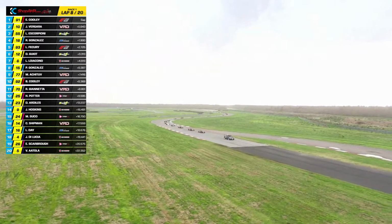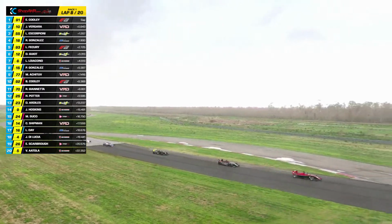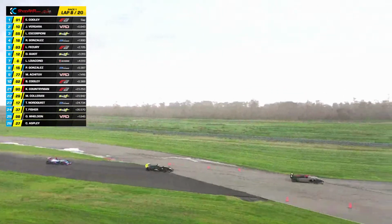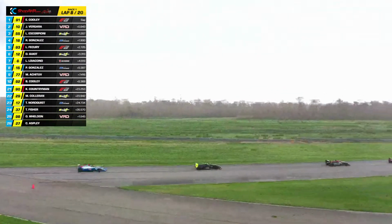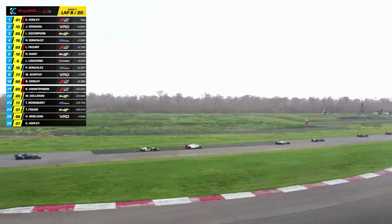But hopefully we do get this race going sooner rather than later. I'm sure all of you watching along or listening along back at home would love to hear more of the action and see more of the action.